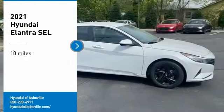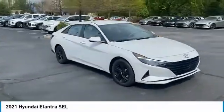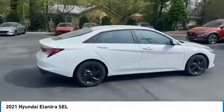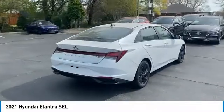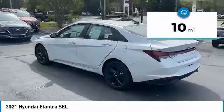Stop by and take a look at the 2021 Elantra. The Elantra boasts the most interior room in its class and gets an exceptional 35 miles per gallon. With its luxurious standard features, the Elantra is an easy choice. This vehicle has less than 100 miles.